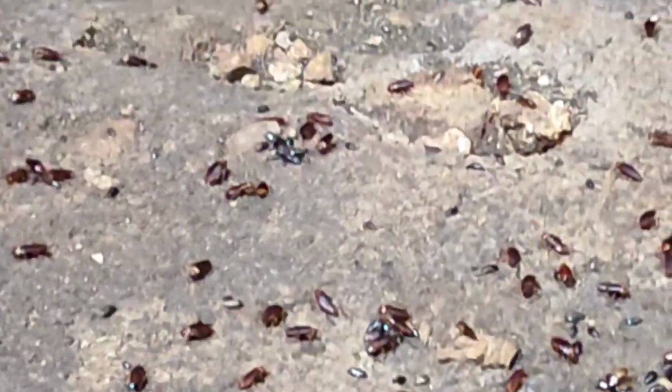It's full of cockroaches. Everywhere. Millions, maybe billions of them. So disgusting.